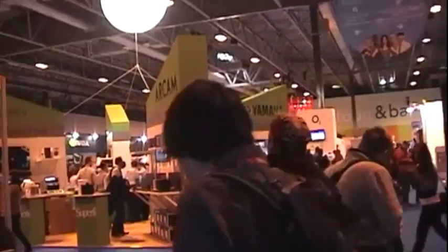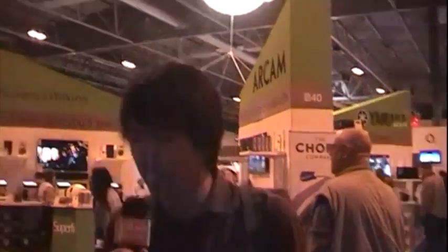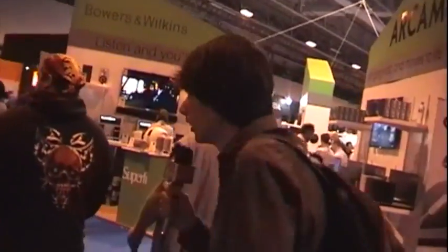So we're going to walk through the main hall. Now, we don't have a map or anything, so we don't actually know where we're going. So this should be a hell of a lot of fun. So I think we've come in Hall 8. So this is almost the media zone, which is rather interesting.